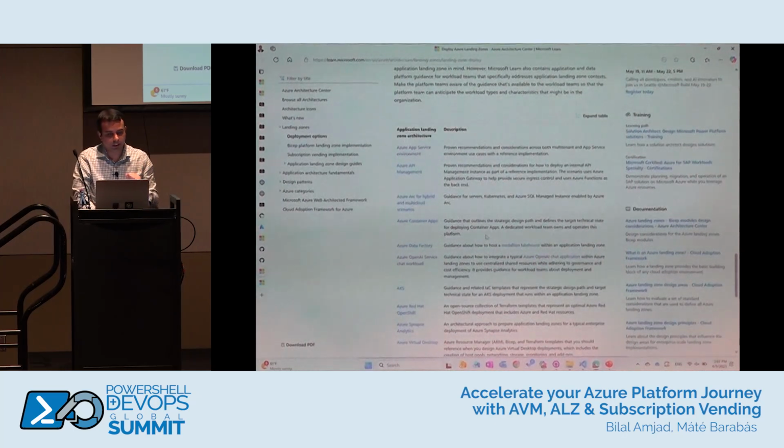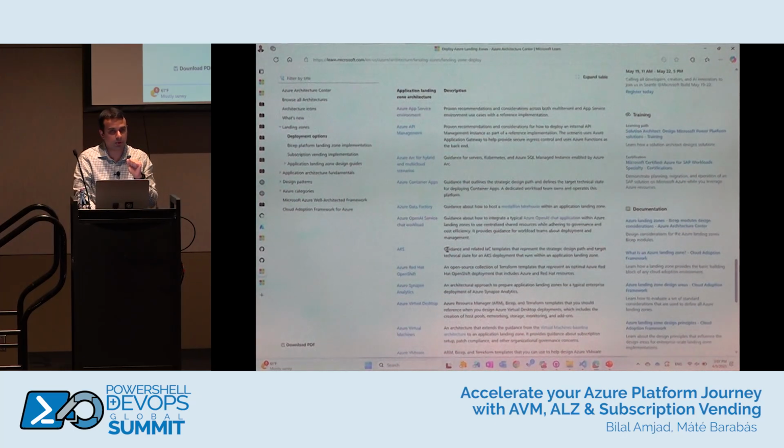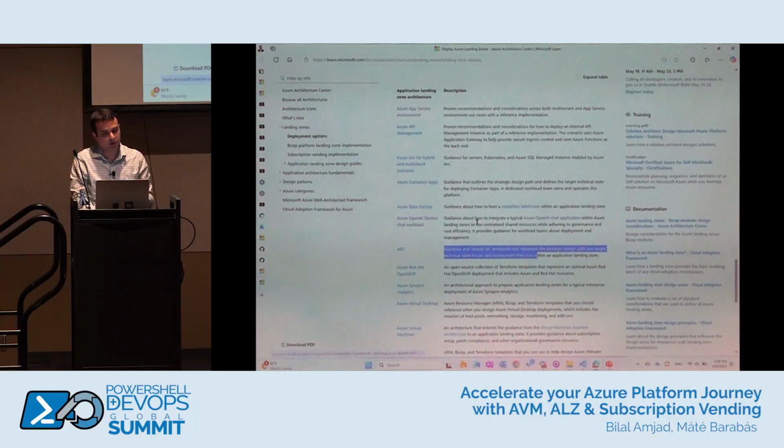Your application team says, hey, we're going to deploy an AKS-based application. Is there automation for that also? So that's the last mile, right? You can go to this particular page that I'm showing here, and you will find that you can get different landing zone accelerators, which you can take and deploy through automation, Terraform and Bicep.